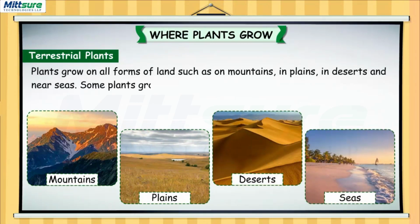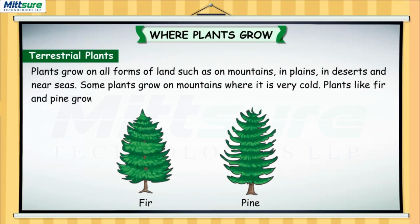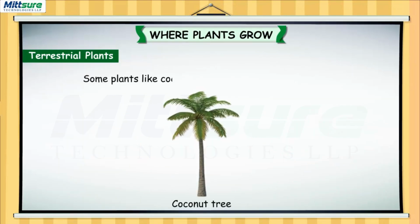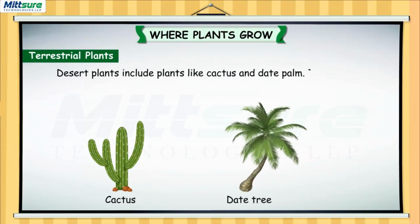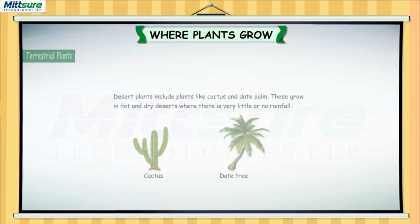Some plants grow on mountains where it is very cold. Plants like fir and pine grow on mountains. Plants like mango, neem, and banyan grow in plains. Some plants like coconut grow in hot places near the sea. Desert plants include plants like cactus and date palm. These grow in hot and dry deserts where there is very little or no rainfall.